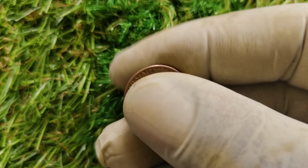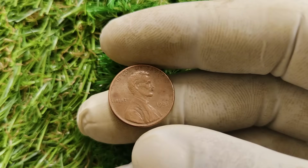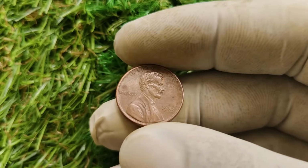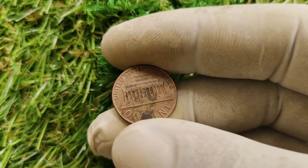There's also the thrill factor, the sense that you might have a hidden treasure in your hands. Many people have found valuable coins while casually sorting through their change or searching through old penny jars inherited from relatives. It's like modern-day treasure hunting, and the excitement never really fades.